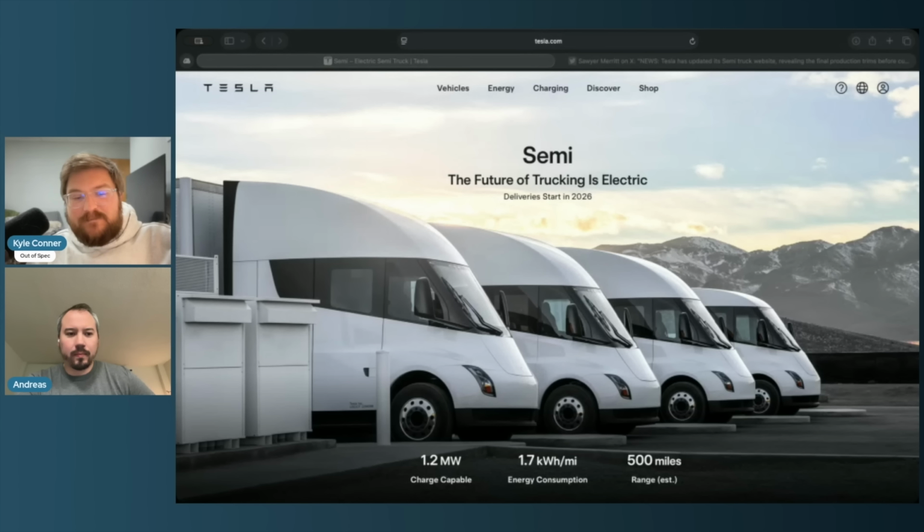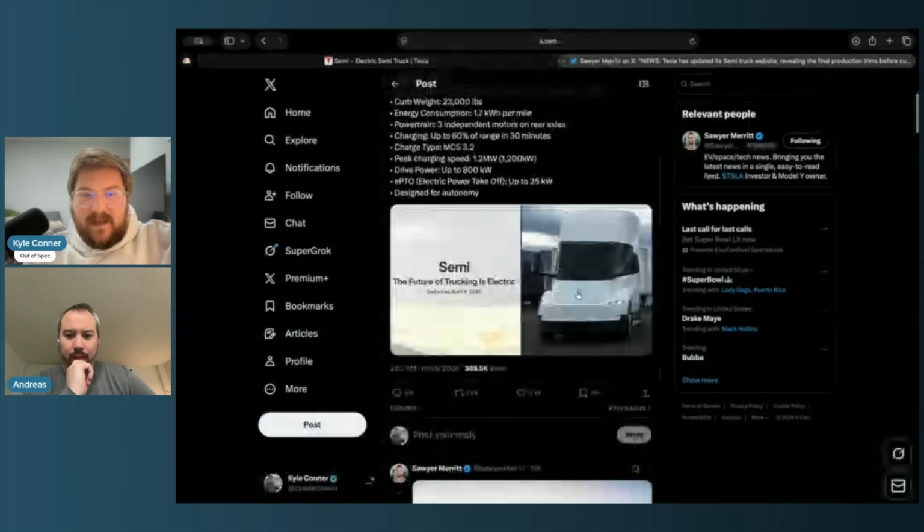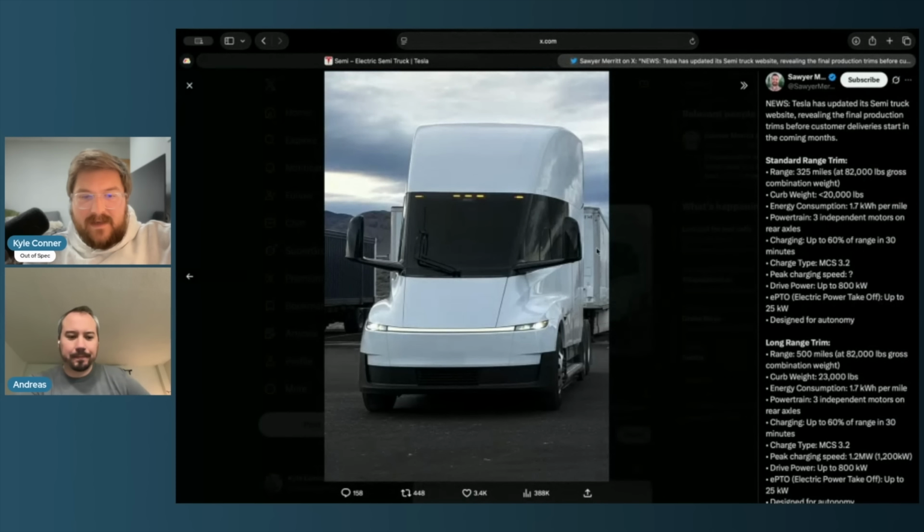Now, one thing we can say for sure is what's on the website is surprisingly not the new Semi. That's the old one. The new one looks like the new Model Y, right? Yeah, exactly. If you go back to Sawyer's tweet, pulling it up now, it will show the new design. Okay, hold on. Let me get it over here. Boom. All right, so Sawyer's tweet has the new design on it. This is what the new one should look like, basically like a Model Y, I think.